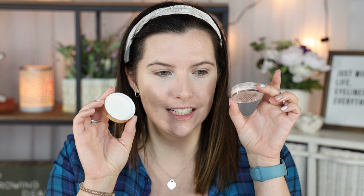Like I said, I have the full size of this. Look at how tiny it is. It's so good for travel. This powder, I do really, really love it, and it does deepen your foundation a little bit, so just keep that in mind. I like to use this powder specifically if I go in with a too light for me kind of foundation to help even it out. That is what it looks like.